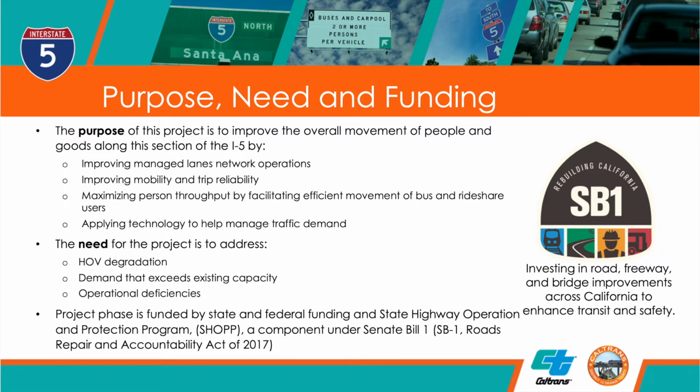Now let's talk about the purpose and need of the project. The purpose of the proposed project is to improve the overall movement of people and goods along this section of Interstate 5 by improving the managed lanes network operations, improving mobility and trip reliability, maximizing person throughput by facilitating efficient movement of bus and rideshare users, and applying technology to help manage traffic demand. The need or deficiency of the project is that the existing Interstate 5 HOV lanes within the project limits experience HOV degradation, demand that exceeds existing capacity, and operational deficiencies.